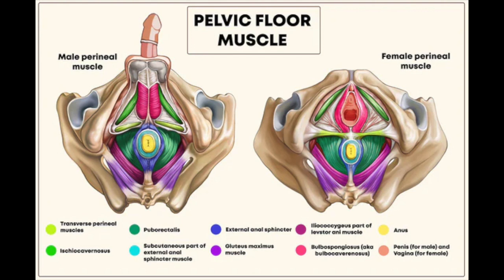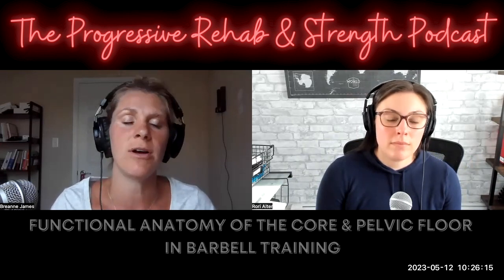These muscles surround each one of our openings. Females have the urethral opening where urine comes out, the vaginal opening, which is reproductive, and the rectal opening, for bowel movements. Men only have two openings, the urethral and the rectal. These muscles not only extend like a sling from front to back, they also go around the openings, to help us hold back urine and bowel when we want to, and let them out when we want to. That's in optimal function. That's part of what they're meant to do.